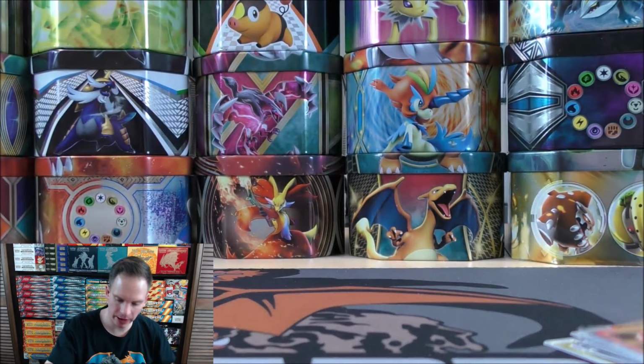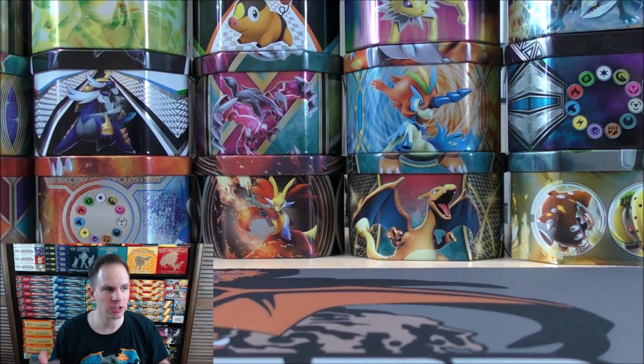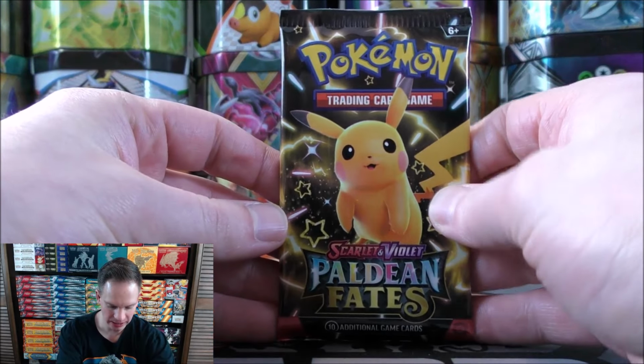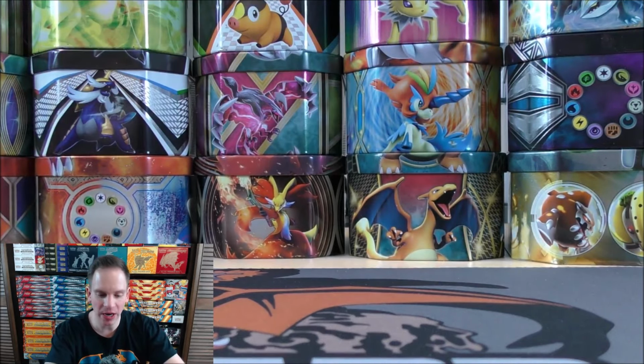Certainly bringing me flashbacks to the Plasma series sets. Plasma Freeze, Plasma Storm, Plasma Blast, having those blue bordered cards in the packs that I always think, oh, that must be an ultra rare. And I get towards the end of the pack and it just be a Team Plasma card.